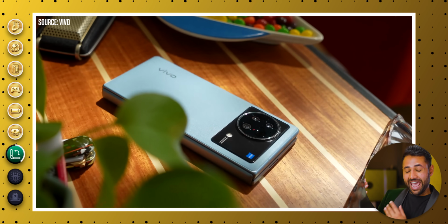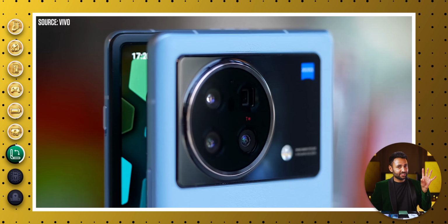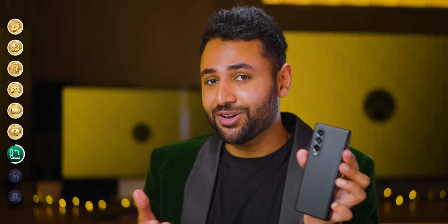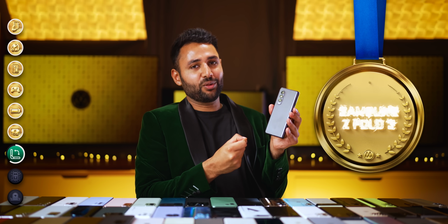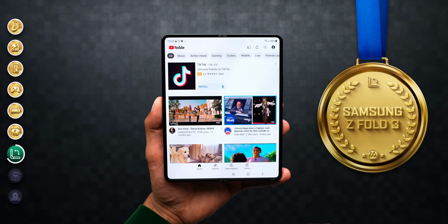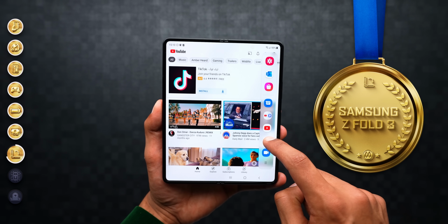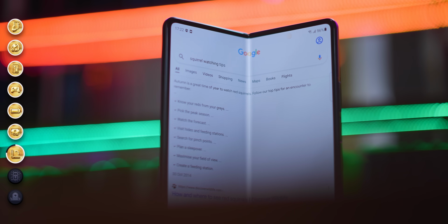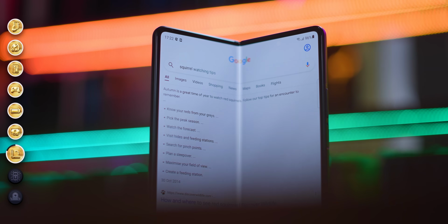Vivo's joined the game with their X Fold, which supposedly gives you the best camera system on a foldable. But while I do think that we should watch these companies, the simple fact that Samsung has had practically a 2-year head start in the market just means that their foldable, the Z Fold 3, which will soon be updated to the Z Fold 4 in August, is just currently ahead when it comes to the software that maximizes all that extra real estate. Plus, it helps that it's the only one that's globally available.